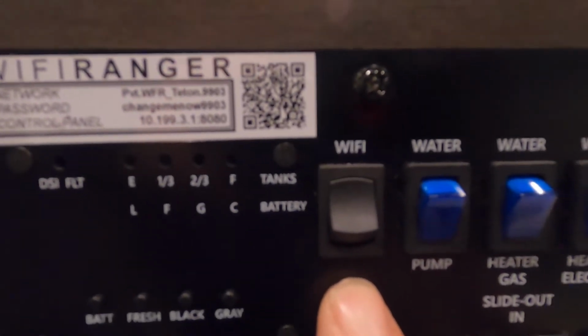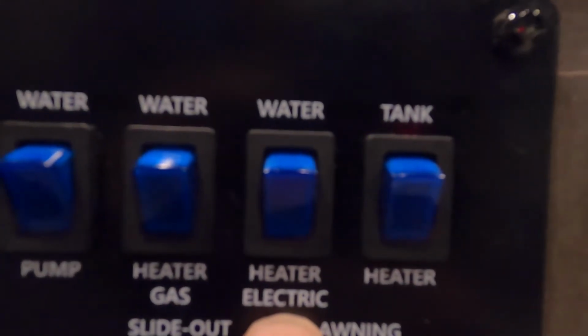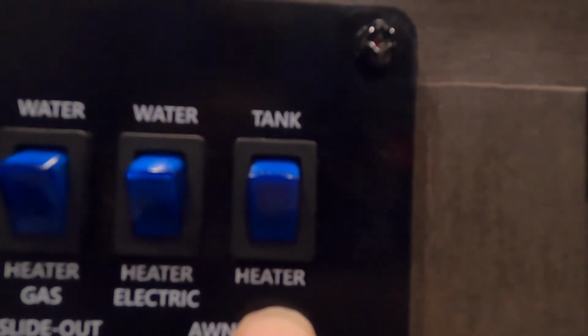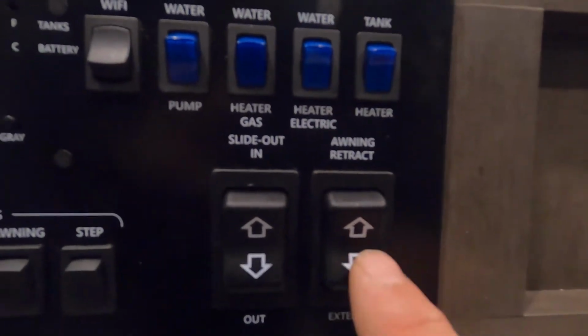Here's where you turn on your Wi-Fi booster. Your water pump, if using potable water. You turn on your water heater here, if hooked up to gas. Here, if hooked up to electric. Tank heater, if in inclement weather. Interior lights. Porch, awning, and step lights. Here's your slide control and your awning.